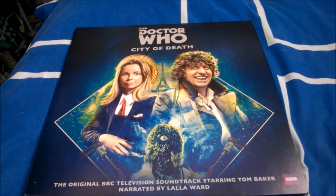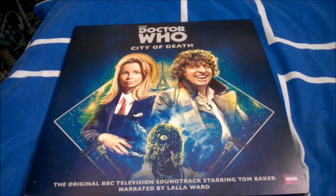And of course, to start off with, as this is a vinyl review, I'll be taking a look at the product first before moving on to the actual audio of the story. Taking a look at the actual vinyl record itself, if you're somebody who's considering buying this, no doubt it's probably because of how the physical product looks, because it does look visually stunning and wonderful on display.